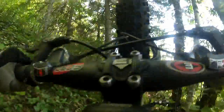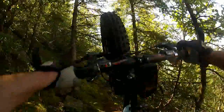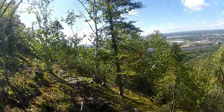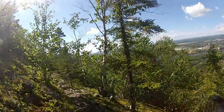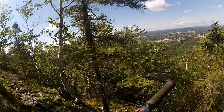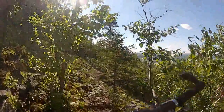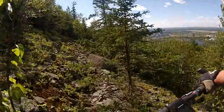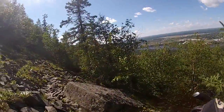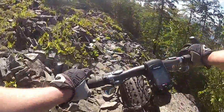So, yeah, actually I don't think I'll be able to do that in the wintertime either. So, we'll be able to do a loop, but we'll have to go down to the road, which will make it less fun. That's the dangerous stuff right there along the ridge. Here it'll get less dangerous, but more physically challenging because we have to lift the bike over large rocks.